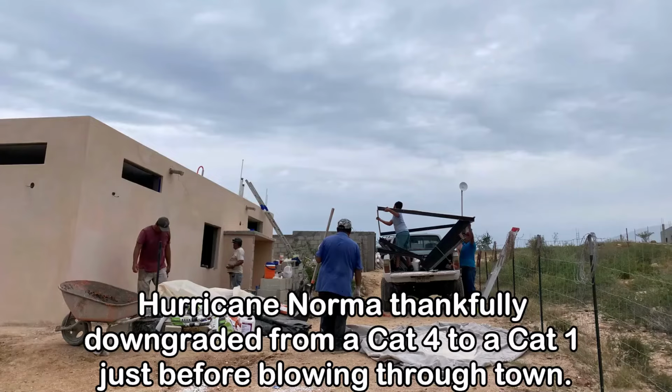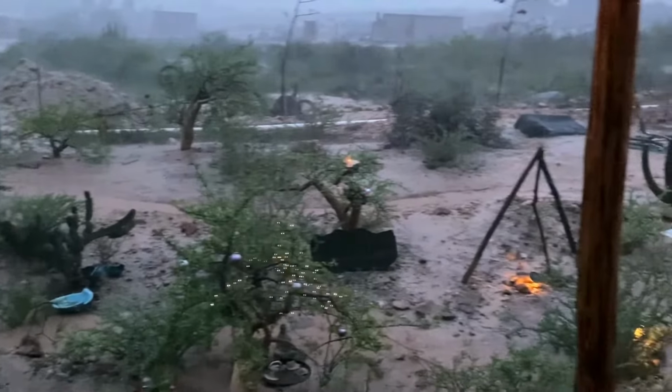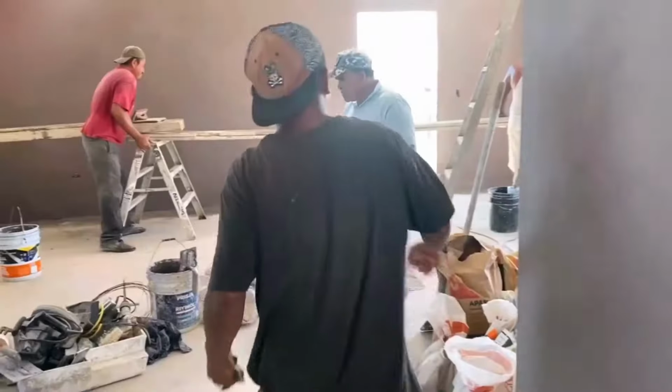October 23rd, the day that Hurricane Norma blew through town, the second hurricane of the season, my windows and doors arrived. I wish I had more footage to share with you, but when it's hitting the fan, it's really hard to remember to turn the cameras on. The team did an awesome job though, and we got through it.